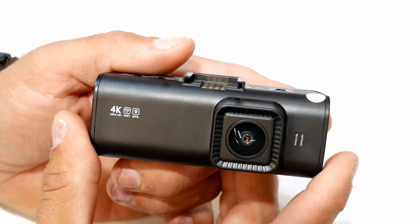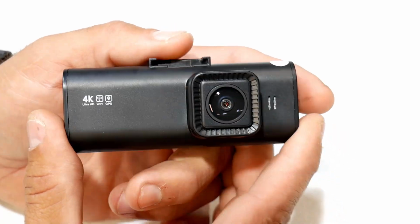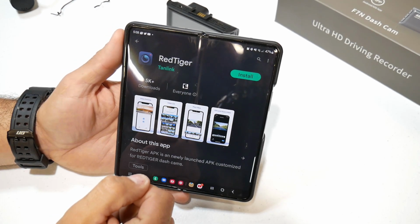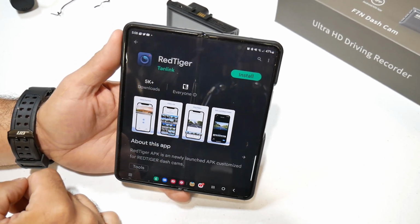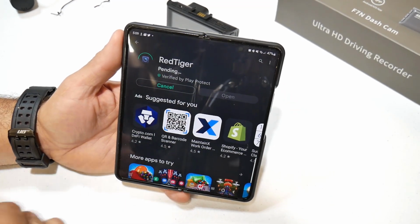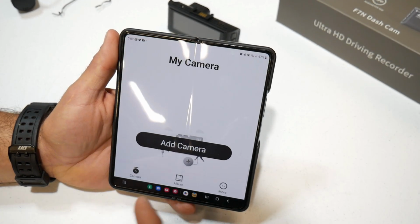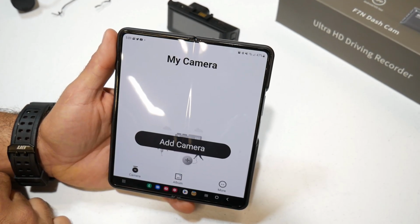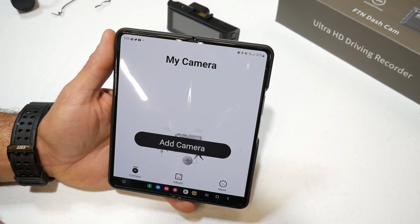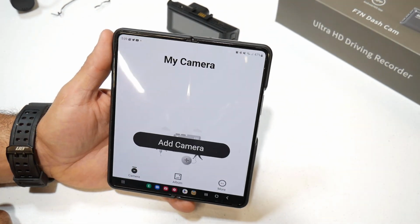What I'm gonna do is I'm gonna go ahead and download the app, and we're gonna go ahead and put some power to this. Alright, so I got an Android device here. We're gonna go ahead and download the Redtiger app. So just go ahead and search Redtiger. Then you go ahead and install it. We'll go ahead and let that install. Once you let the app download and it's installed, it's gonna ask you to add a camera. So we're gonna go ahead and plug this into some power here, so I can add this camera to the app and we can navigate through the menu and the app itself.